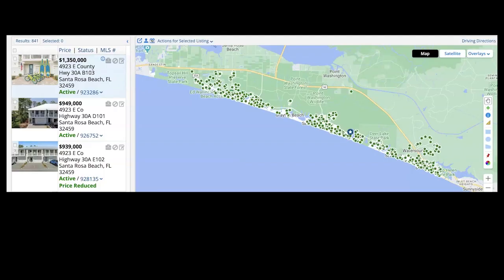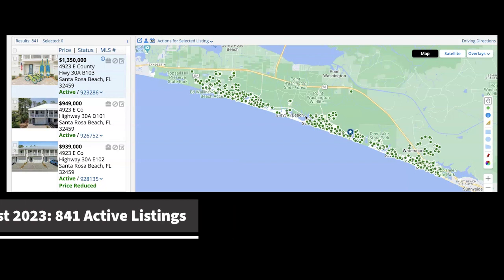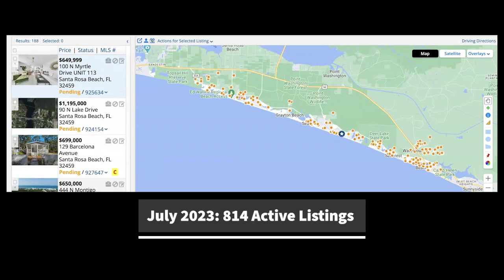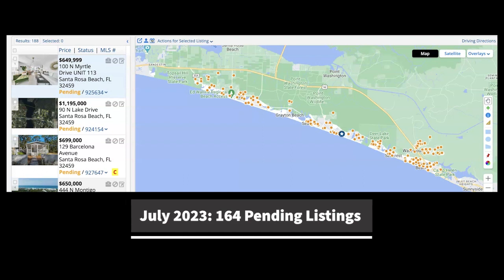Well, let's go and dive into some data. I always start by taking a look at the combined area of 30A East and West, comparing active, pending, and sold listings to last month to see what is happening in our local market. So right now I did a search for 30A East and West, and as of today, August the 12th, we have 841 active listings. Compared to last month, we had 814. Our pending listings are up to 188 compared to 164 last month.